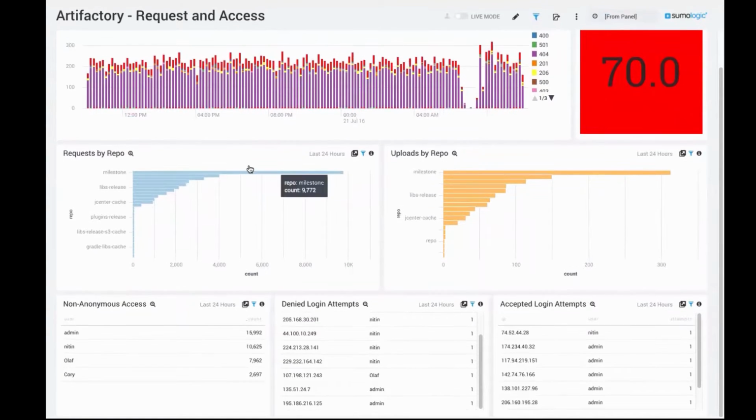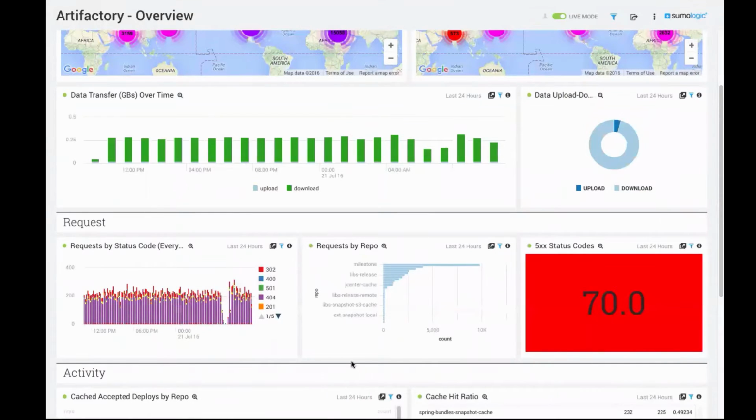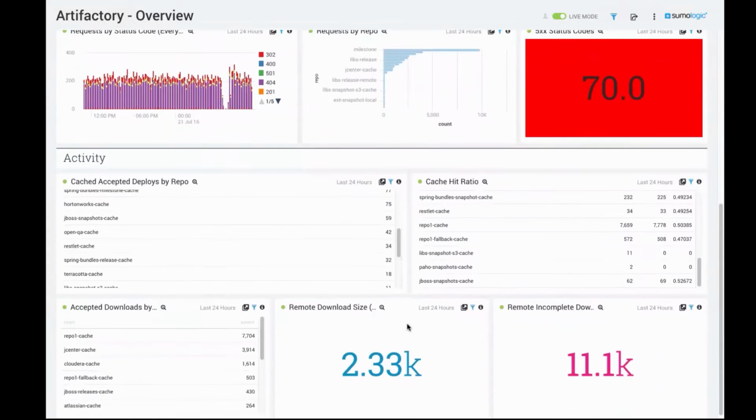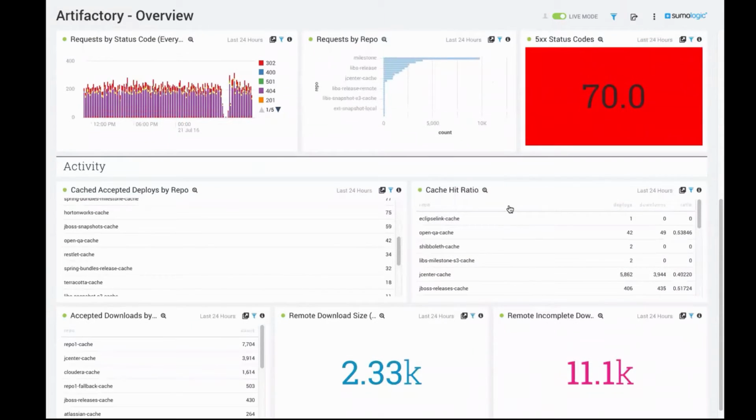And then further down here, we can see additional information such as requests by repo, uploads by repo, non-anonymous access, failed login attempts, and accepted login attempts. And then if we go back to our overview dashboard once again, just a couple other panels I wanted to call out here. We also have some analytics on the cache performance, accepted deploys, downloads, incomplete downloads, and so on. And then one that is particularly useful over here is the cache hit ratio, which is showing us the performance of our cache in the repo.